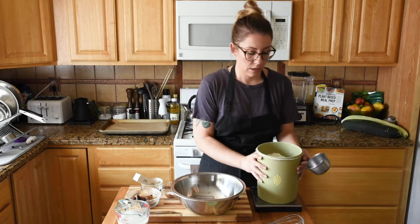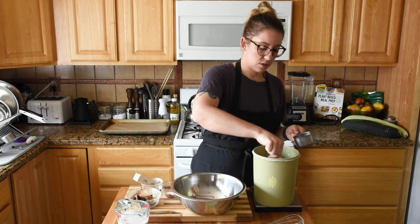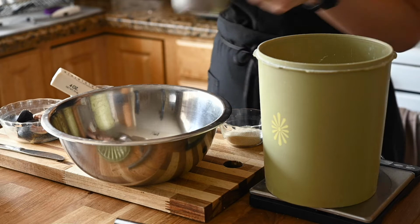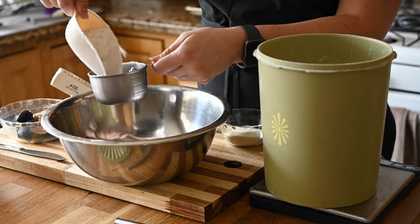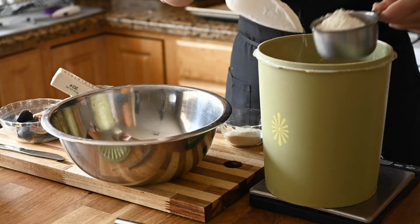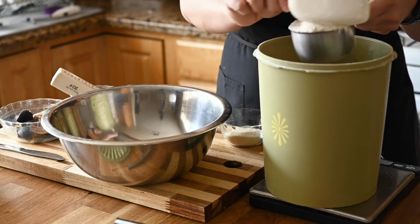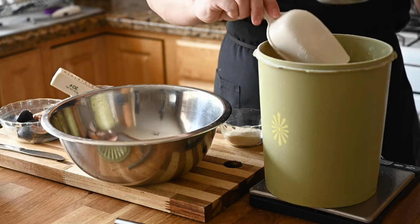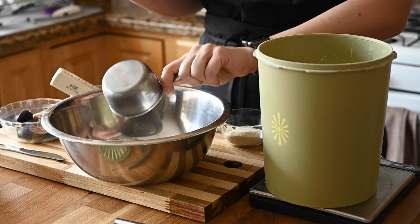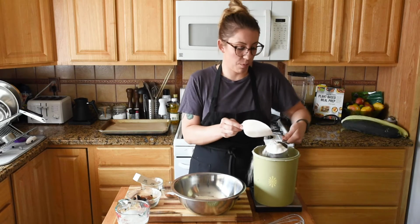So what you're going to do, we have our all-purpose unbleached flour here. I'm going to scoop it and loosen it up a little, and then pour it in here. I would normally do this over here, I just want you to be able to see it. You lightly pour it into the cup, then scrape off the top, and then add your cup of flour in. It is simple, but before I would just scoop this in.